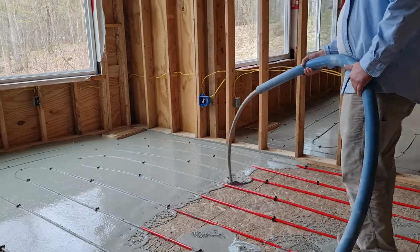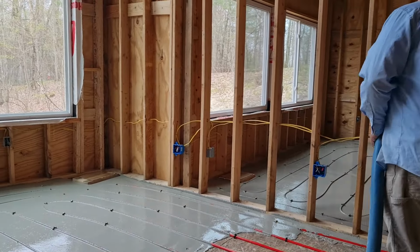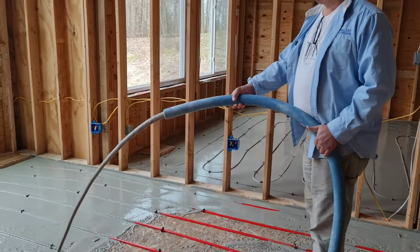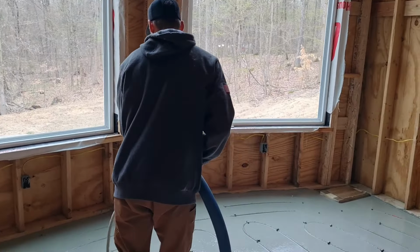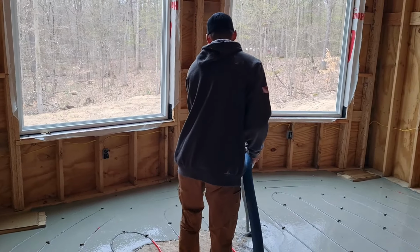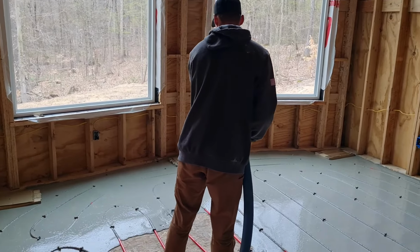The plan was to pour the floor in two separate lifts. The first lift was mainly to hold that PEX in place, keep it from floating, and they even let me pour part of that first lift. Once that lift was hard enough to walk on, they went over it with the final lift, and it turned out great.